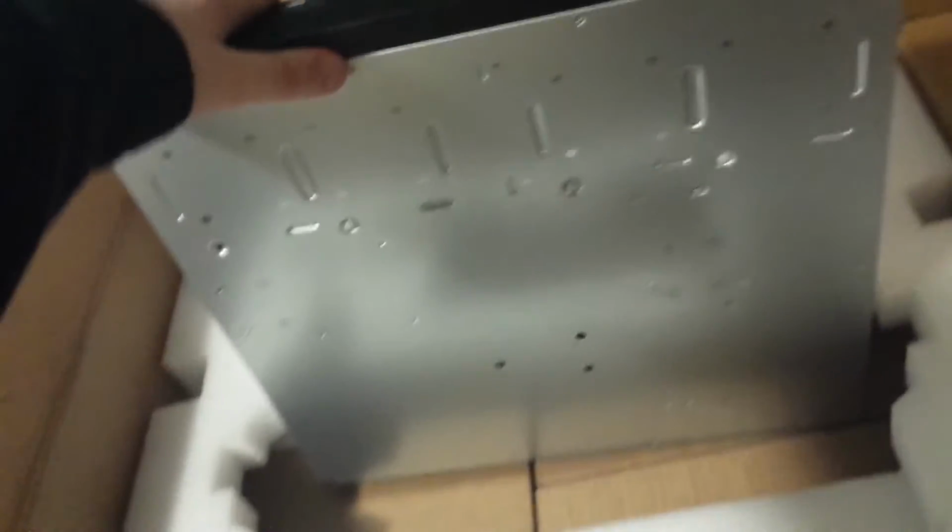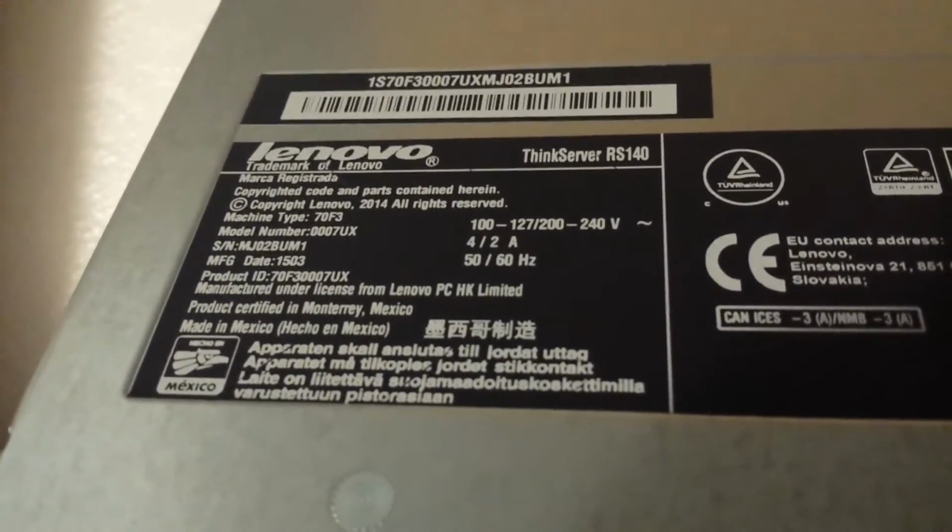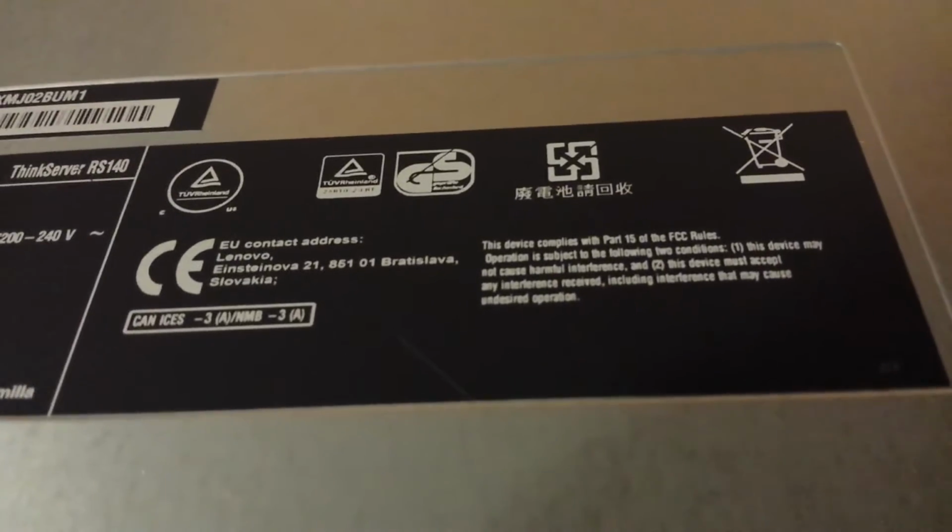It's got a Xeon 4-core 3 gigahertz processor, I think. Yeah, Intel Inside Xeon. Not sure which model. I don't know any of the models. There's some technical specs. So yeah, the back should be the power and peripherals.